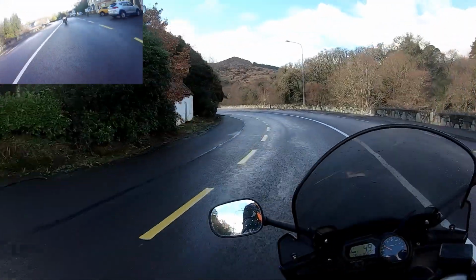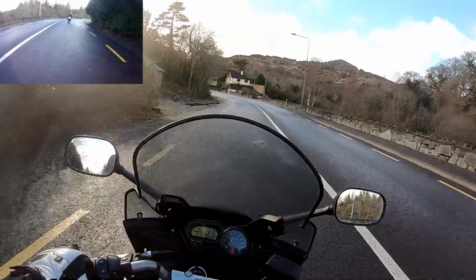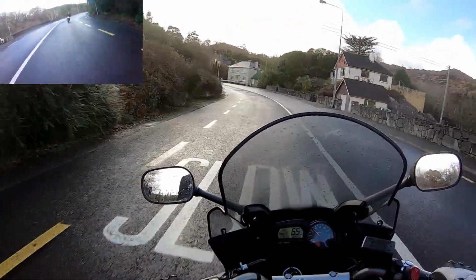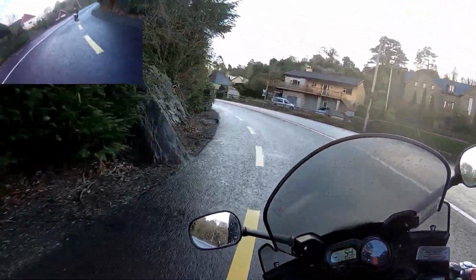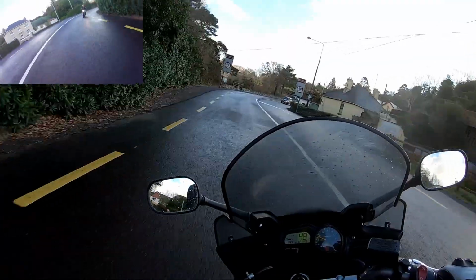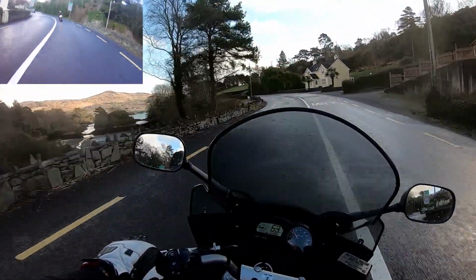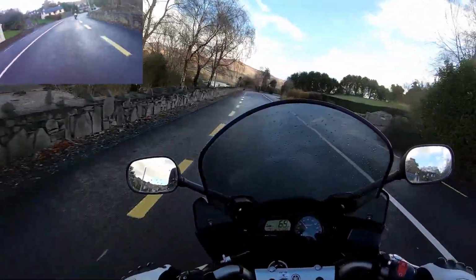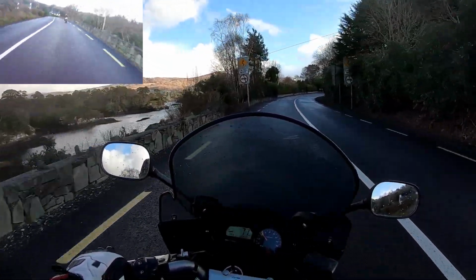So, we are now heading out of Glengarriff towards Castletown, Bere. You may have seen a little snippet of this earlier when Kev ran off and I had to chase him down. This road is really nice, particularly in the summer. Right now it's a bit wet to be super nice, to be honest, but I'm quite comfortable with the tyres I have on my bike, so you know we can still have a little bit of fun.